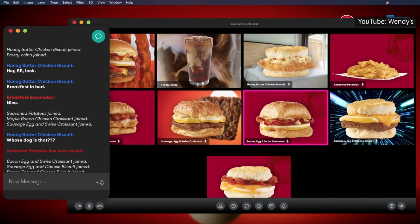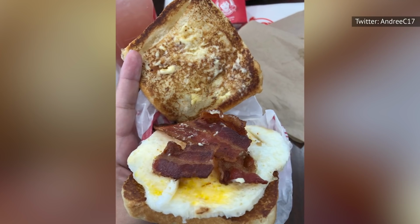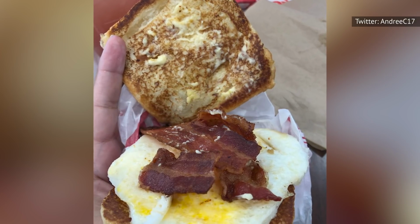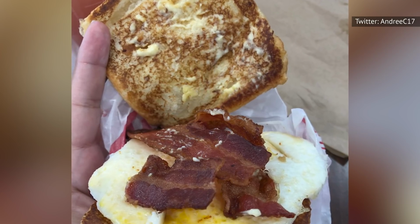What holds the bacon, egg, and Swiss croissant back from cracking the top 2 on this ranking is the Swiss cheese sauce. While the sauce is good, it doesn't play well with the bacon. The combination is too messy and too greasy. A slice of actual Swiss cheese would do a lot better than the sauce. If Wendy's replaced the sauce with a slice of Swiss cheese, this breakfast option could live up to the hype.